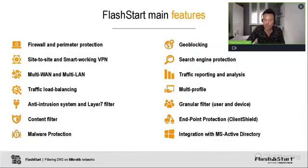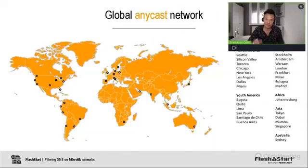You can also protect people at home or people traveling, for example sales agents, by installing the FlashStart application on a Windows PC, a macOS system, or a mobile. And you can also integrate with Microsoft Active Directory for enterprise environments.